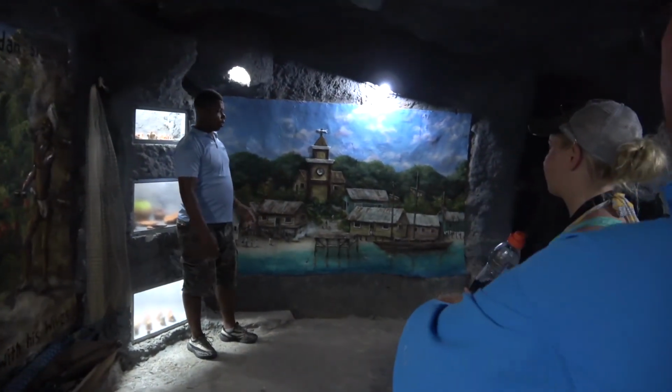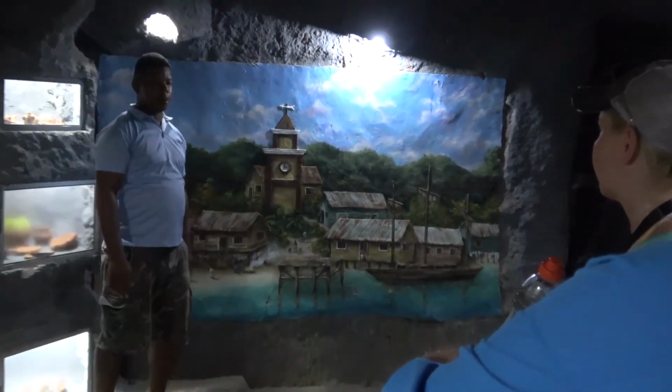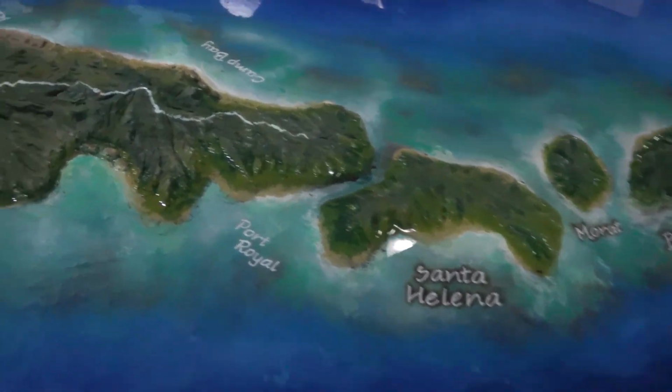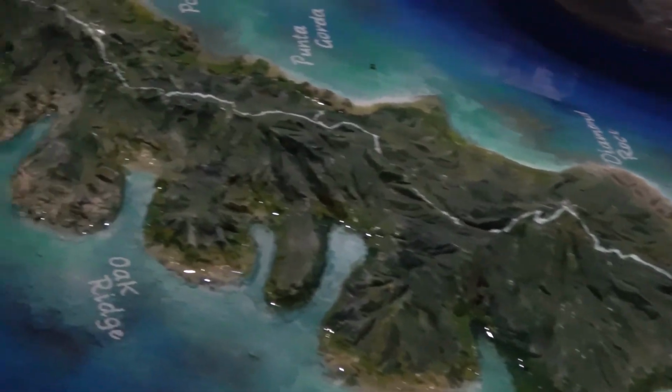Now this one here represents Cox and Hole. This is how Cox and Hole used to look back then, but now it's all built up. And behind you, you're looking at a small replica of the island. The island is 36 miles long, 3.7 miles wide. We have two main ports on the island: Cox and Hole and Mahogany Bay. And we also have an international airport in between the two right here, still in Cox and Hole.